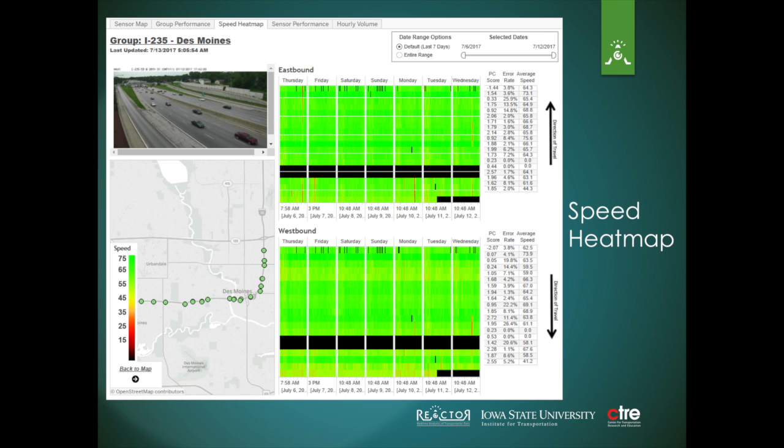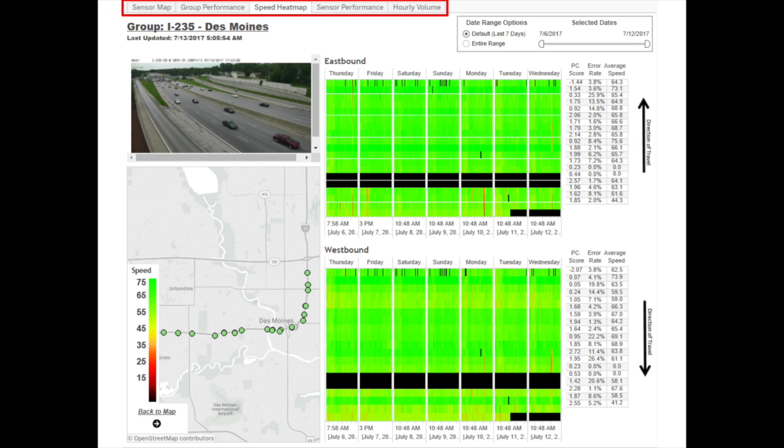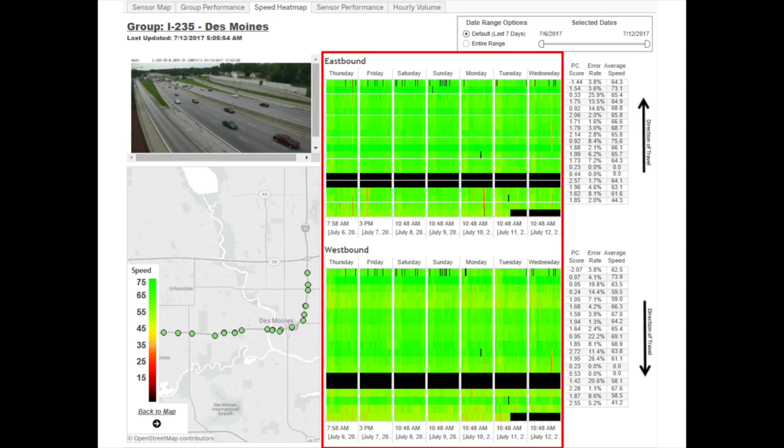At the top, you can see the different modules that you can go between to filter. The main part is the heat map portion. We've got the eastbound direction and the westbound direction. Like I said, there are the previous 7 days of traffic, and the sensors are ordered. You can tell there are distinct lines, and that's because each one is a sensor along the corridor.